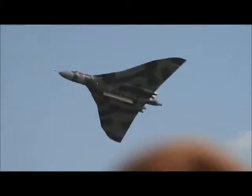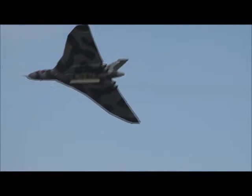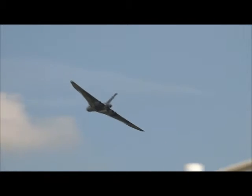Now you see that bomb bay opening there, the bomb bay doors open, and that is where she carries those 10 tons, 21,000 pounds.